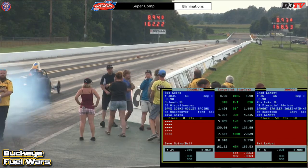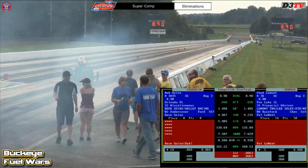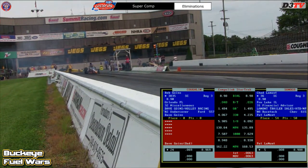Lamont gets the win, 893 on an 890, 36 light, 40 light, not very far away for Goins. He went 894. The margin of victory was 63 ten thousandths, .0063 seconds. Close.